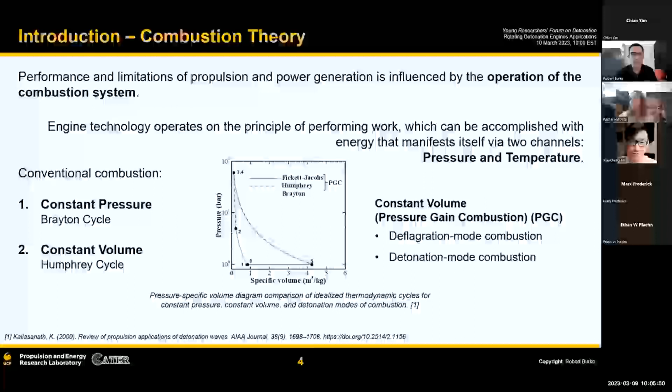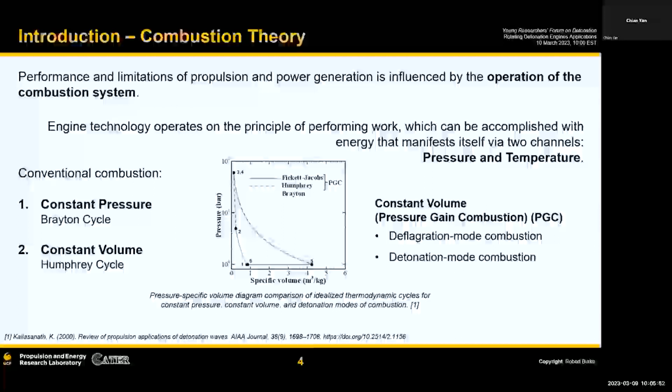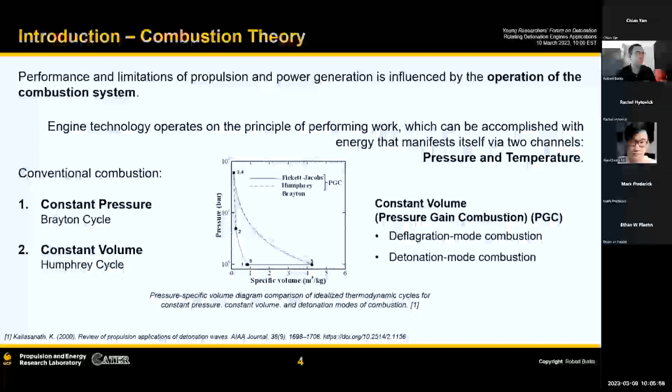Performance and limitations of propulsion and power generation is influenced by the operation of the combustion system. Engine technologies operate on the principle of performing work, and this is actually kind of what I use to teach some of my students in my propulsion class, where your work can manifest itself through energy via 2 channels, pressure and temperature. So every type of engine or power generation system you have is all on the basis of increasing your pressure and increasing your temperature, either to have thrust or useful energy. So conventional combustion, one that we're probably most familiar with, is your constant pressure, your Brayton cycle.